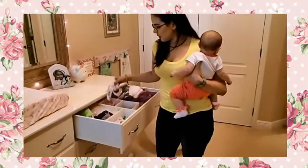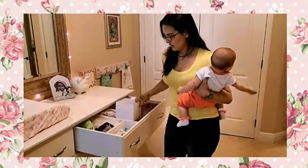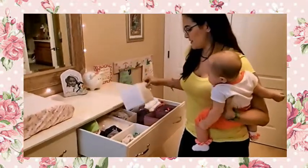Also I keep all her hair things separated in these little bins.